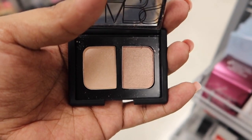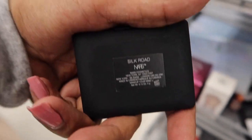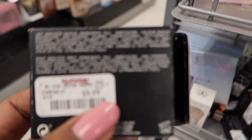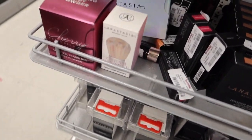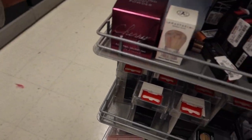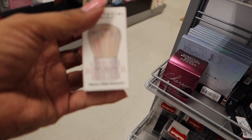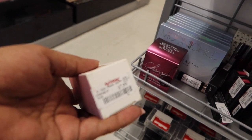Okay, we have an eyeshadow duo from NARS. This is in the shade Silk Road, and this is going to be $9.99. And then we still have this Anastasia highlighter set that we've seen the past few times, and it's $12.99 still. I don't think we've seen this before. Cream bronze blush. It's like a little kabuki brush for $7.99.